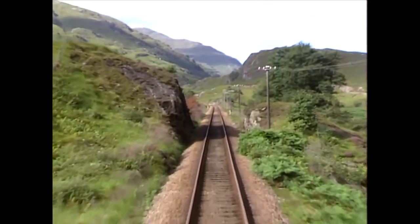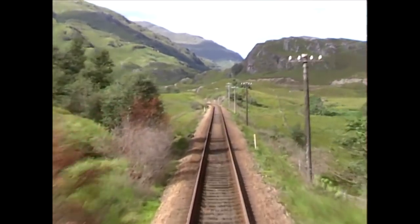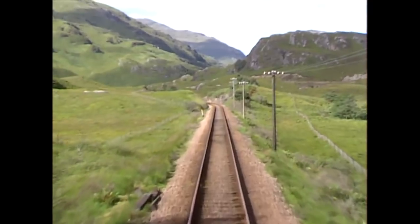We're now 2.5 miles out from Glenfinnan, and at the highest point on the whole line, 361 feet above sea level.